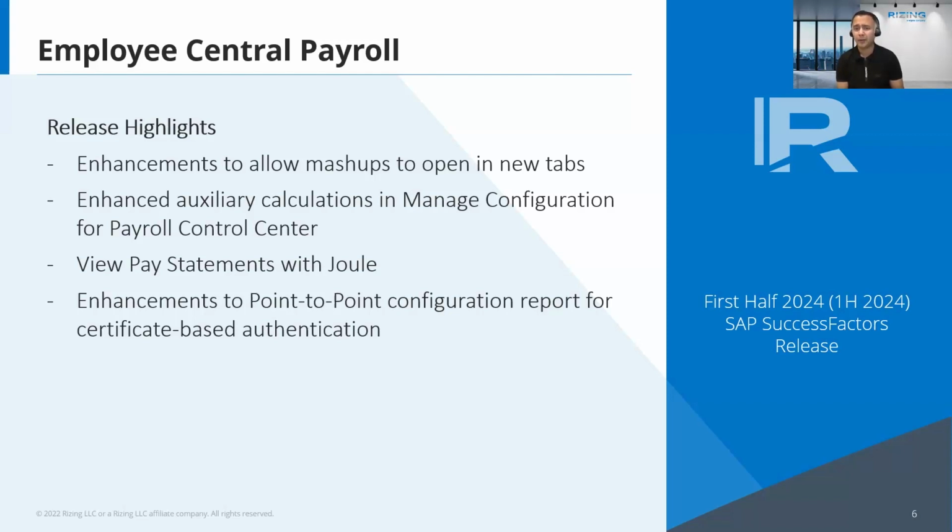But basically, in order to access ECP in mashups, what end users typically would do, they would duplicate their tabs. And it was such a hassle. But with this feature, they don't have to do it. It will just open up in a new tab. They will not lose their old information. They can still go back to the employee profile and see what they wanted to do, but they can open ECP in a new tab. So this is a useful change. And as I mentioned, it will save them time, and it's an optional feature.